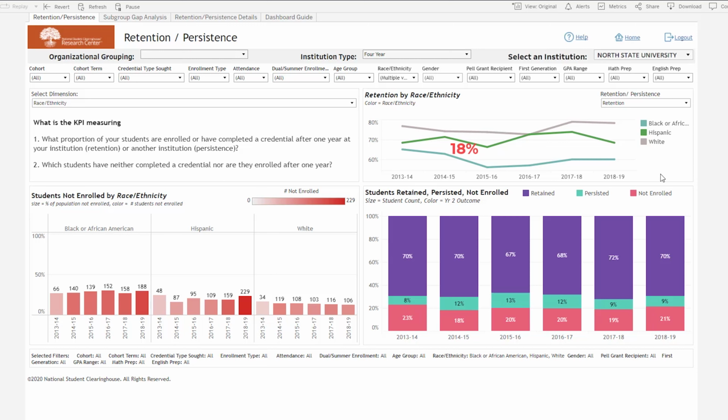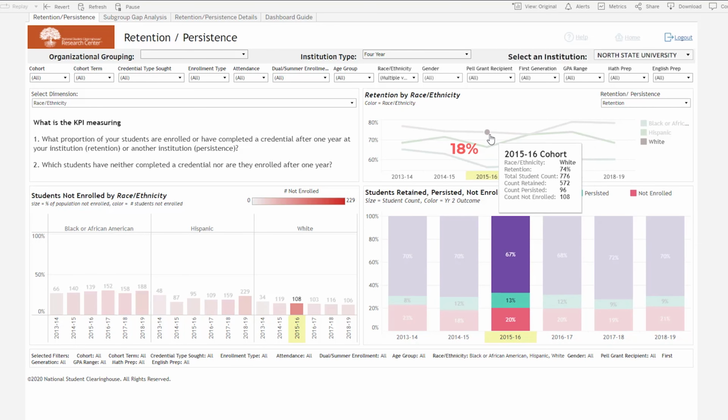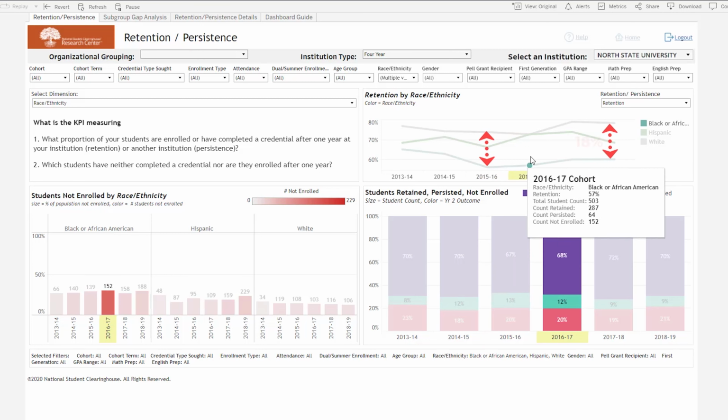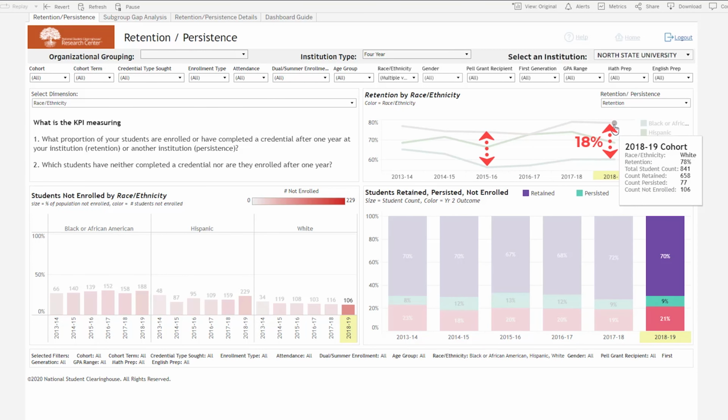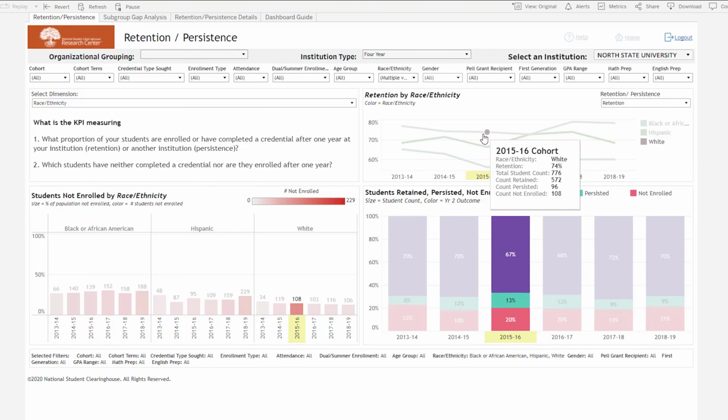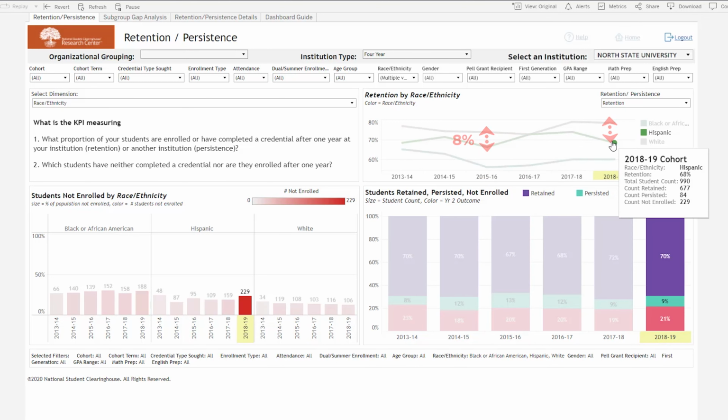The equity gap in retention rates between white and Black or African American students from 2015-16 and 2018-19 stayed consistent at 18%. But the equity gap between white and Hispanic students widened from 8% to 10%. While the retention rate for Hispanic students improved, that improvement lagged behind white and Black or African American students.